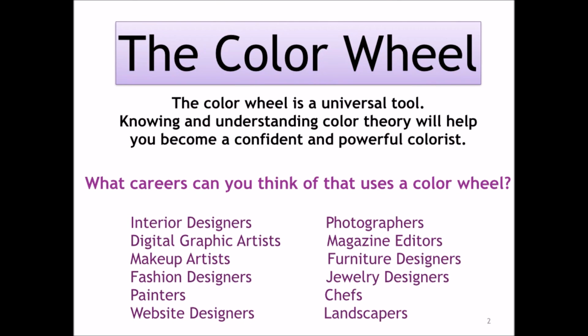There are a few careers that also use the color wheel. Some of those careers are digital graphic artists and makeup artists, painters and website designers, magazine editors, jewelry designers, even chefs and landscapers use universal color wheels.